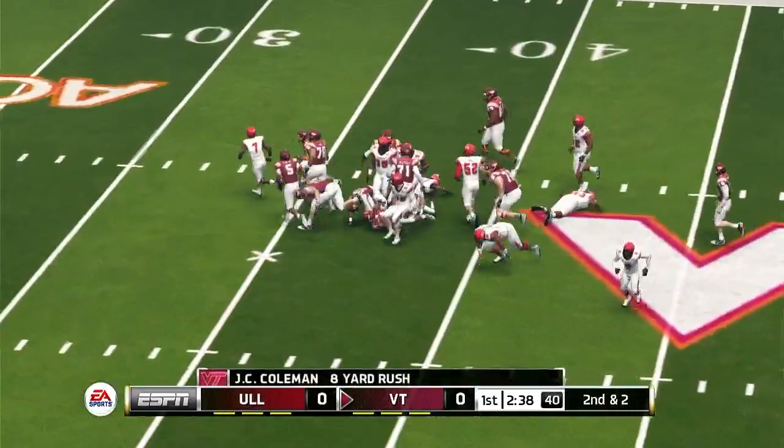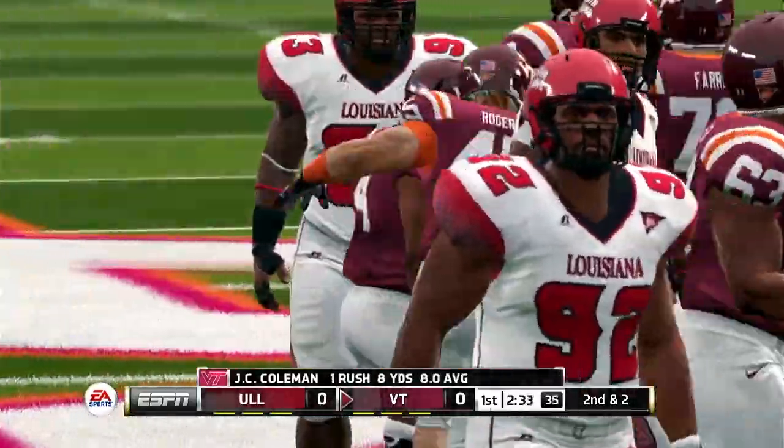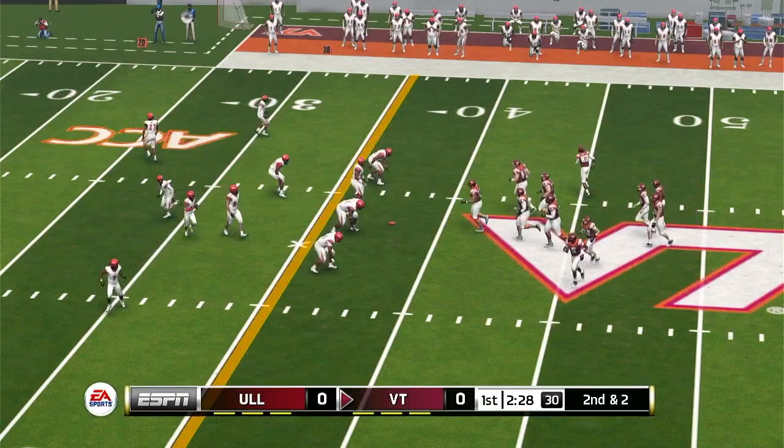Handoff, and he's tackled right around the 38-yard line. That's good for a gain of 8 yards. That makes it 2nd and 2. So it's 2nd down and about 2 yards to go.